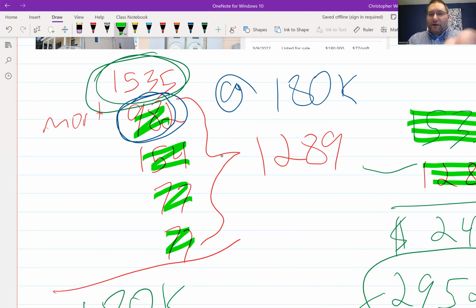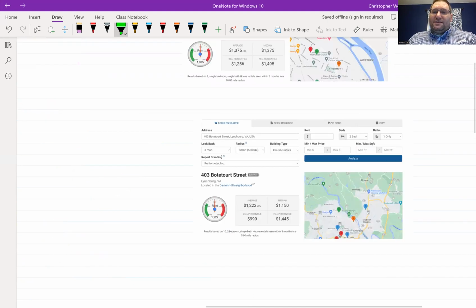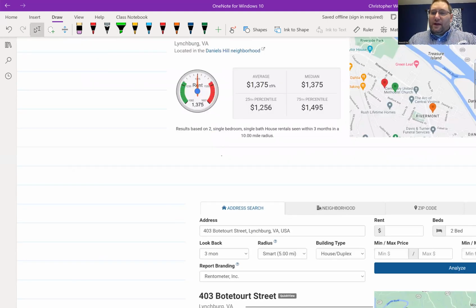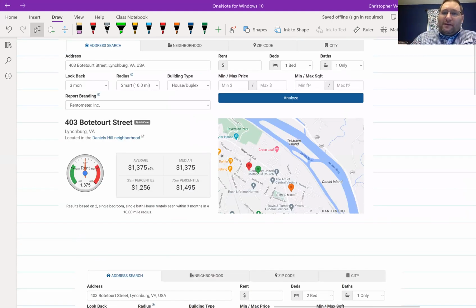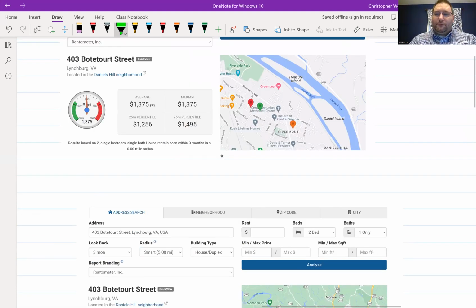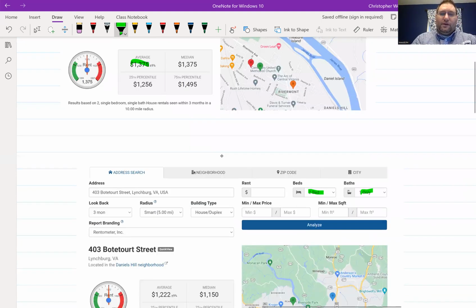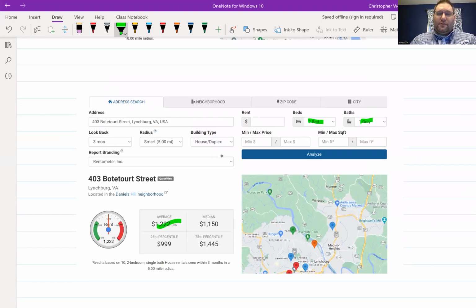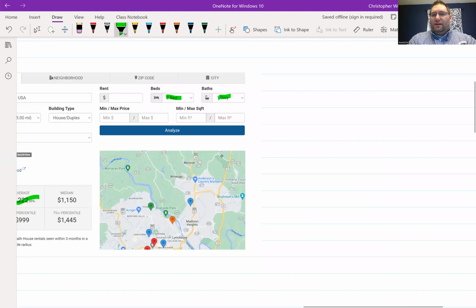Now what we're going to do is I actually just looked this property up today to get some rents. When I said that I assumed a 2-1 and a 1-1, this is where I did that. So we have a 1-1 and we have a 2-1. Now I look at average. So we have 1375 and we have 1222 on averages for the 2 units.